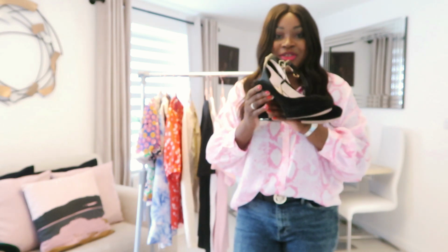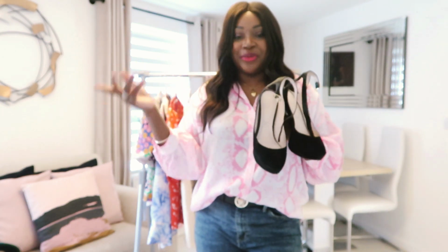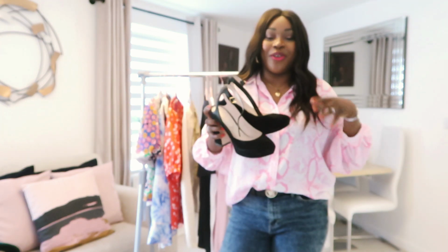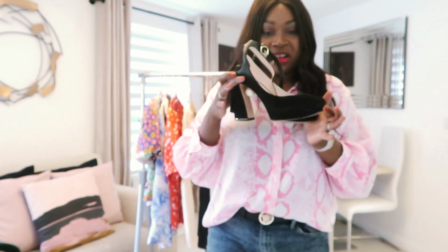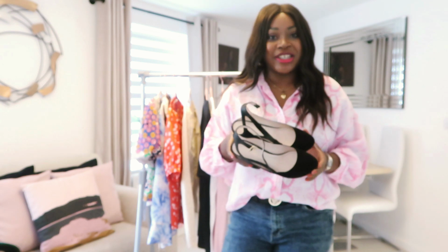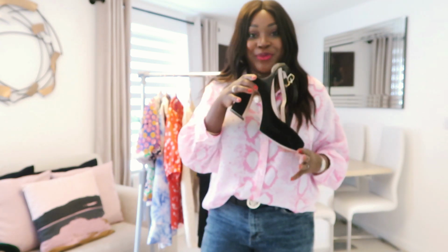These were £350 in the Outnet sale. So I bought these in that, no, they're not on sale. They were on the Outnet for £343. They are full price £700. However, obviously the Outnet is the outlet store of Net-a-Porter, and they have such a good collection on there. These are currently £343, like I said, but I think if you make your first purchase, you get a 15% discount. I don't know if that's still going, I will check that out. But then you get 15% off the £343.